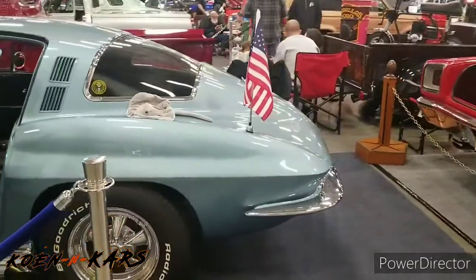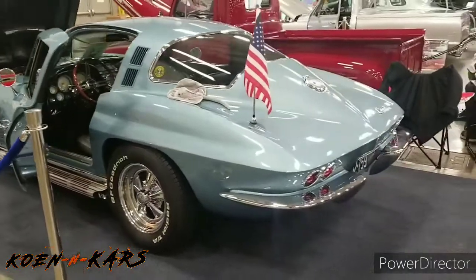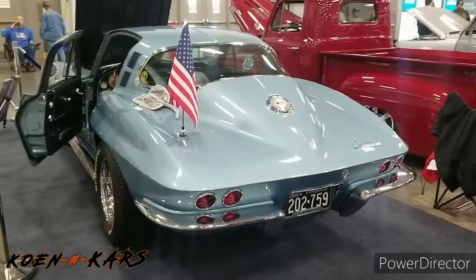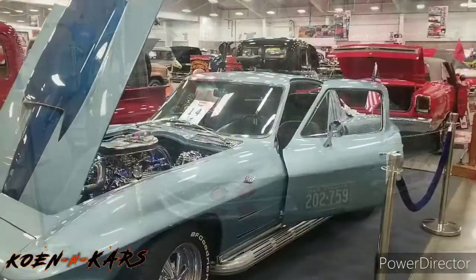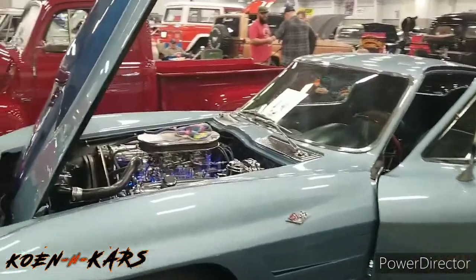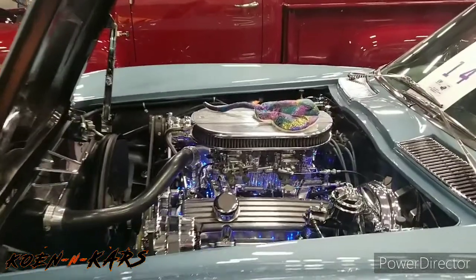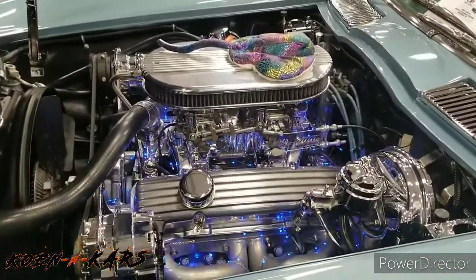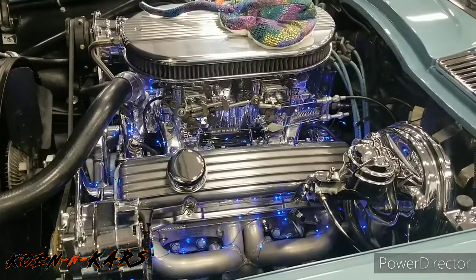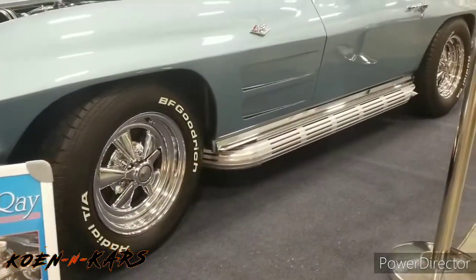So is the whole thing original? It's not original. It's original plus a few things that made it glam it up a little bit. It's still a numbers matching car. It's the same block that came in the car, the same engine. We took it out and put a new cam in it, and we added two 4-barrels instead of one 4-barrel, and we chromed a few things to make it look better, just to flash it up a little bit. Need chrome to go home? You need chrome to go home, exactly right. I'm a chrome kind of guy.